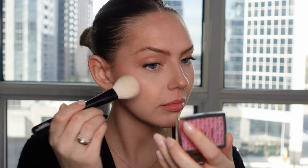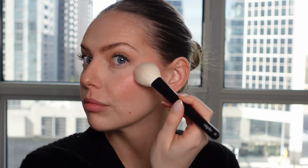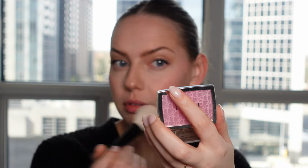I'm gonna pop a little bit of this blush. Liking this so far. I'm just gonna put some Laneige lip mask on. Vanilla. And then a bit of brow gel.